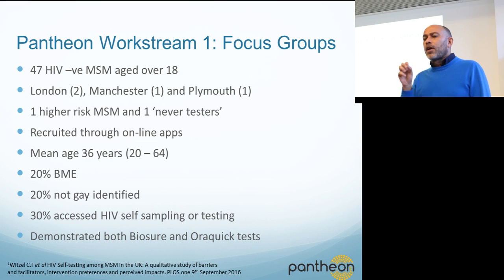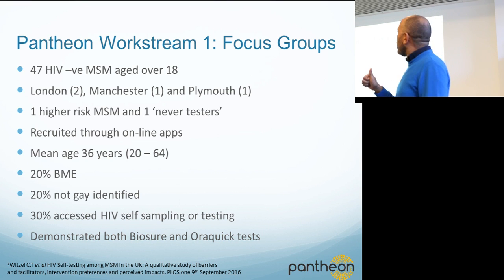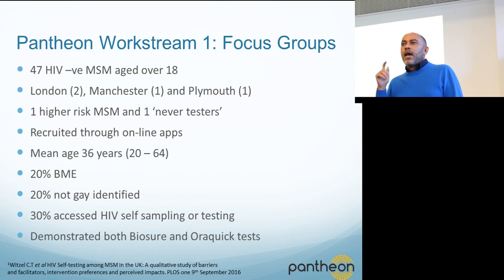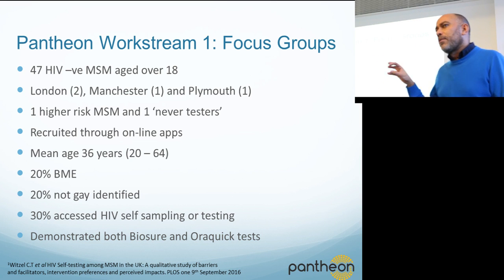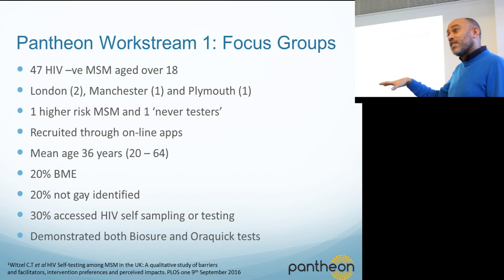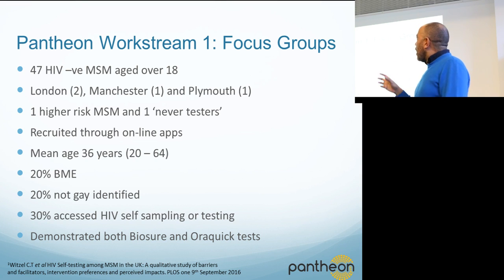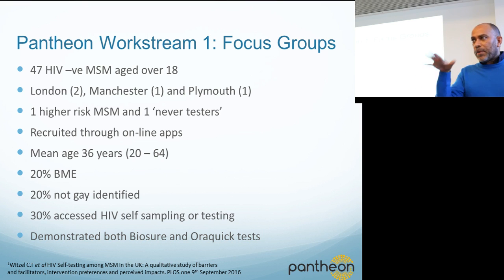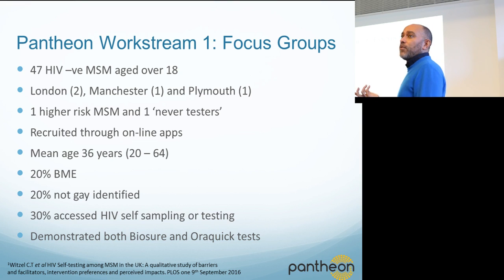And then there were a couple of more focused focus groups, one on higher risk men who have sex with men, and one on men who have sex with men who had never tested. The reason for that is that they potentially are the group for whom HIV self-testing would have the greatest impact. People were recruited through online apps and through local community organisations. The mean age was 36. People were selected to try and give us representative, or perhaps even an over-representation of certain groups.